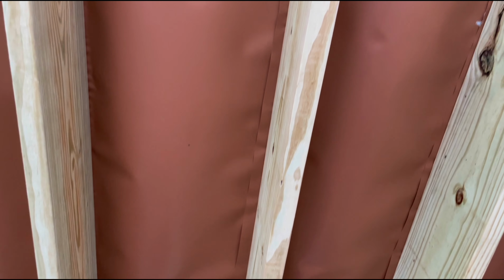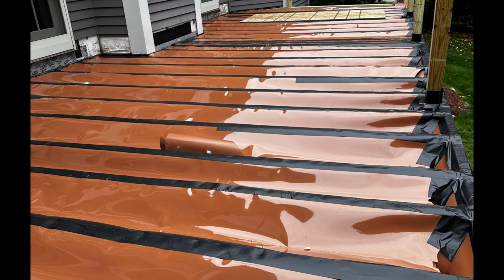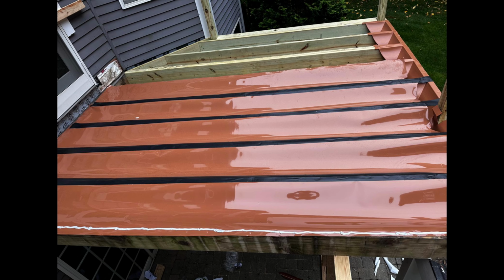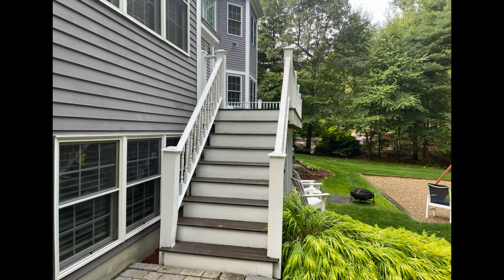We used a Trex dry space system, which allowed us to have an entertainment space on the underside of the deck. We framed in a new staircase here.